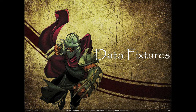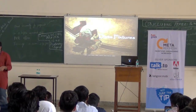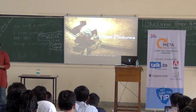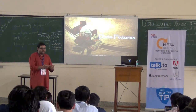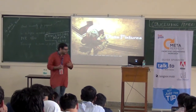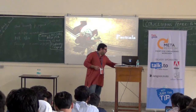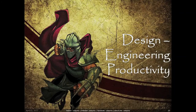Data mixtures. What is a data mixture? A data mixture is the dummy data mixed with real data, which, in the form of JSON or XML residing locally, will be loaded into the prototype. Now, partials. I should probably touch on partials a little bit later. Designer engineering productivity. This is what I was talking about.